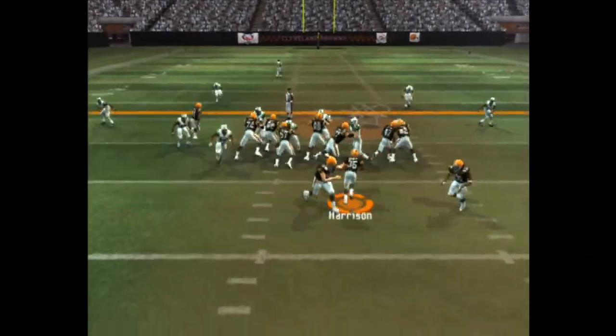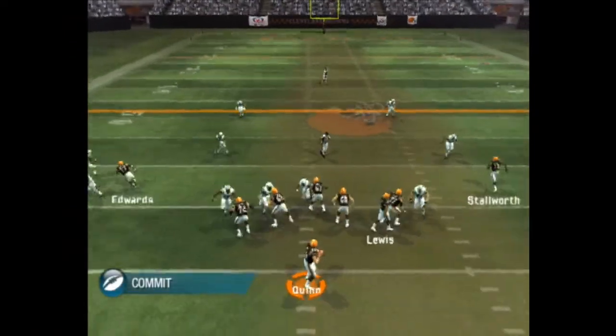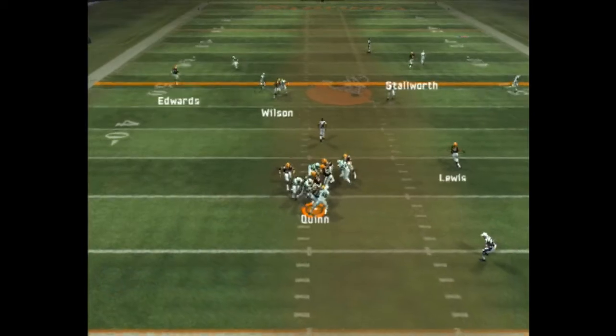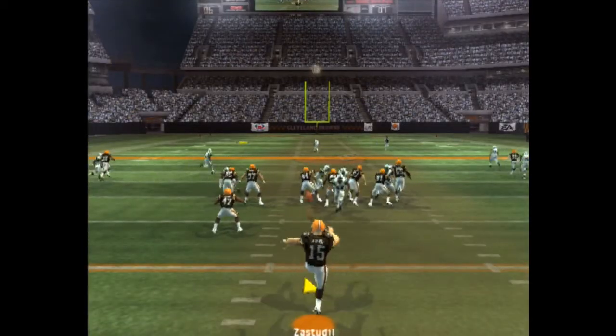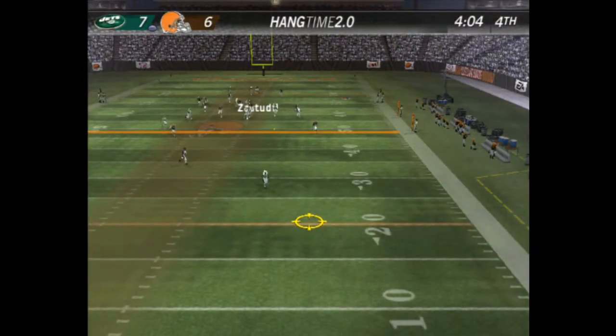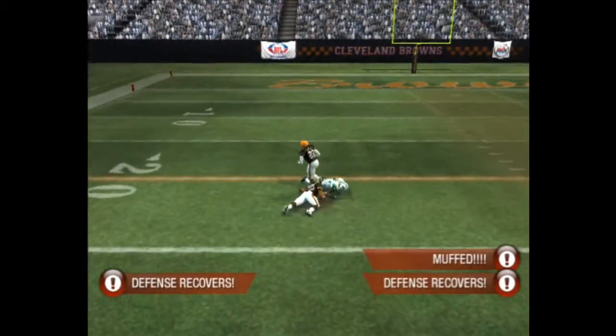Mason. Harris is there on this. The Jets come out in a nickel package. Pressure. He's into the game for the punt. Miller is the deep return man. He drops it. The Browns recover it.